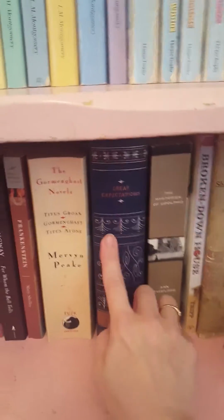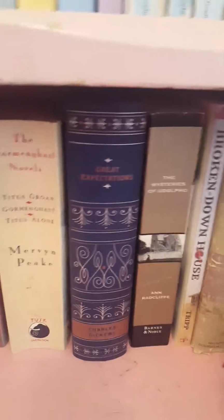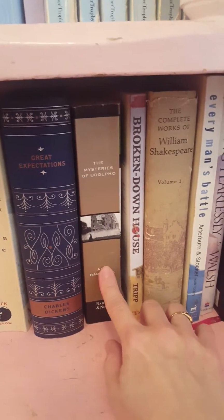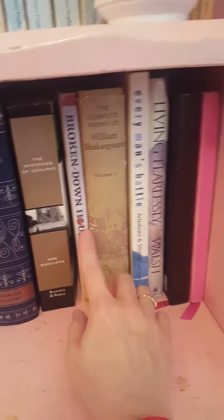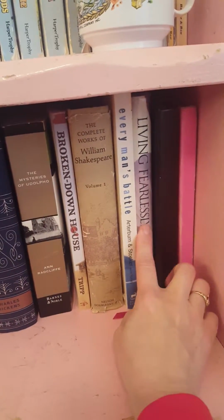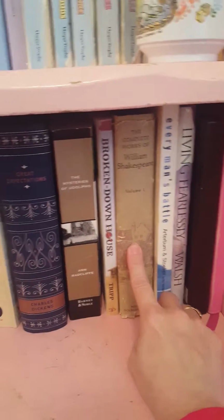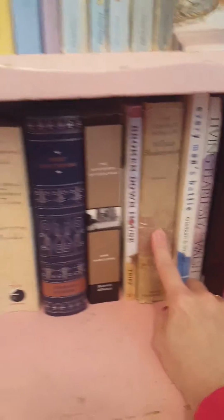And again, look what's here. Great Expectations. Obviously, I'm in love with that book. The Mysteries of Udolpho, I got that due to reading Northanger Abbey. These two are journals, but these are books. This is my husband's book. These are my books. And I thought I had volume 2 of this, but apparently I only have volume 1.